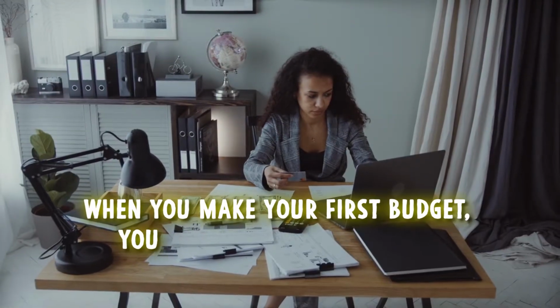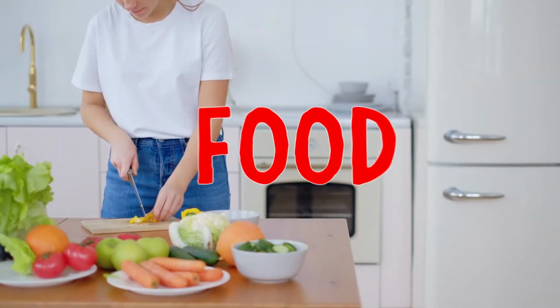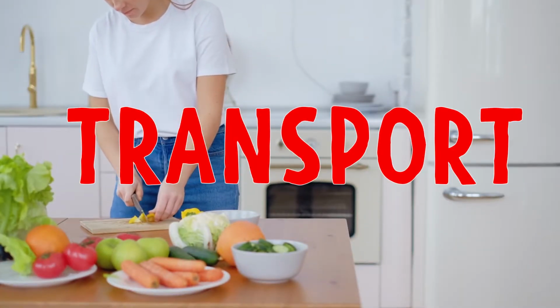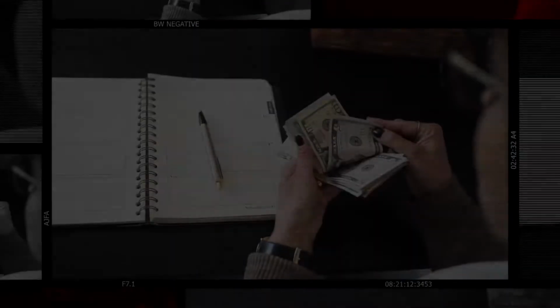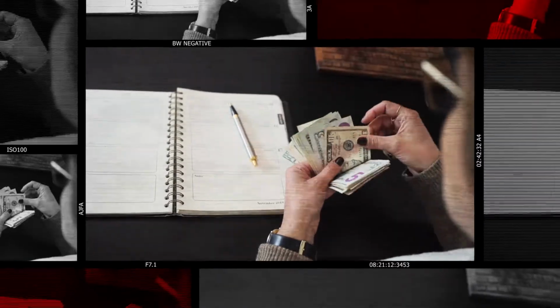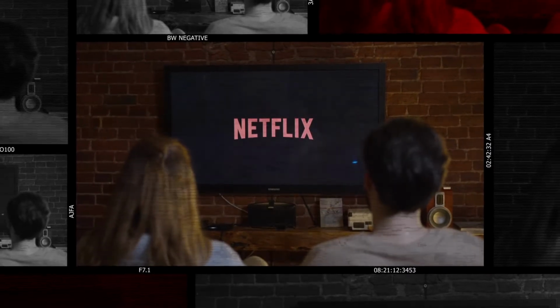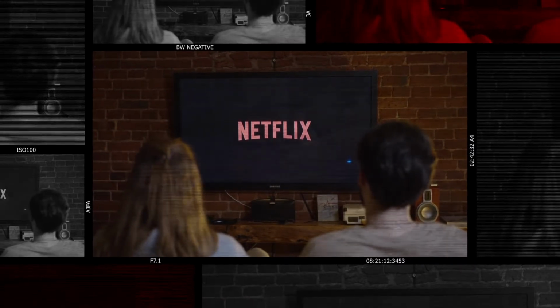When you make your first budget, you need to make sure your basic needs are covered. These include food, shelter, transport, and utilities. Anything that doesn't fall into one of these 4 categories is fair game. No, you don't need to go out to dinner every single night. And as much as it feels like it, Netflix isn't really a utility, sorry.